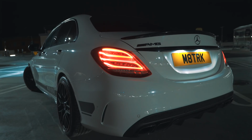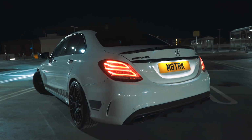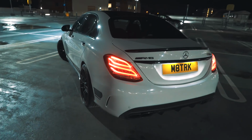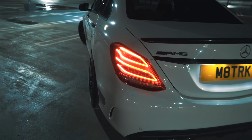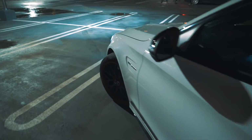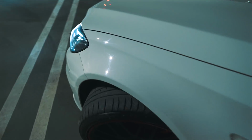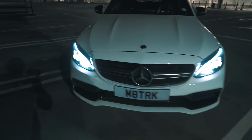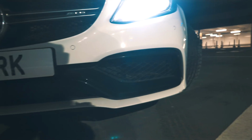Visually looking at this car, personally I think it's one of the most beautiful looking cars in its class. Very subtle in its looks, nothing too over the top. I think the M4 and the F80 definitely look a little more aggressive. As you see, the fenders are not too wide. I think the front arches are actually 14mm wider than the standard C-Class, 14mm on each side, so very subtle. You've got these big air dams at the front, scooping cold air.